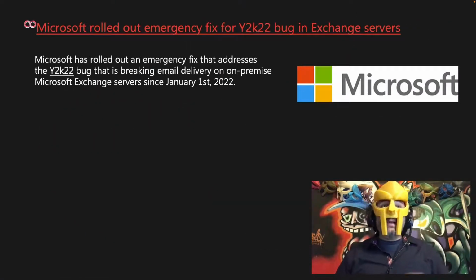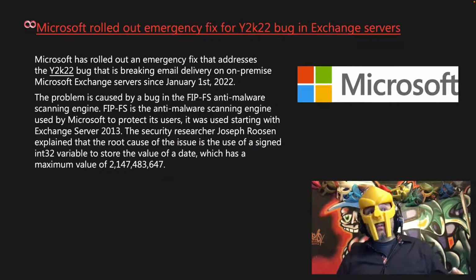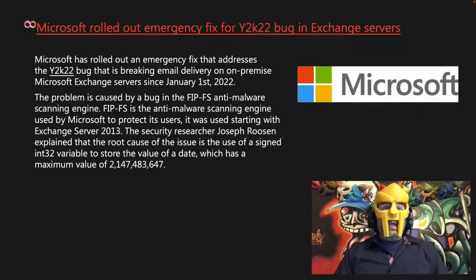We start off with patches. Microsoft has rolled out an emergency fix that addresses the Y2K22 bug that is breaking email delivery on on-premise Microsoft Exchange servers since January 1st, 2022. The problem is caused by a bug in the FIP-FS anti-malware scanning engine. FIP-FS is the anti-malware scanning engine used by Microsoft to protect its users. It was used starting with Exchange Server 2013.